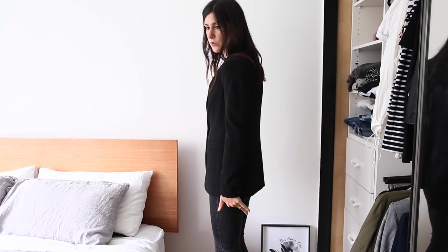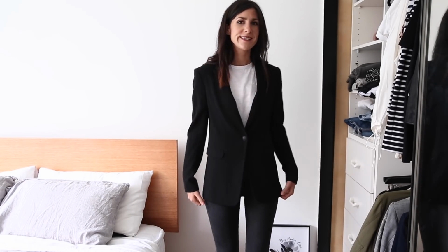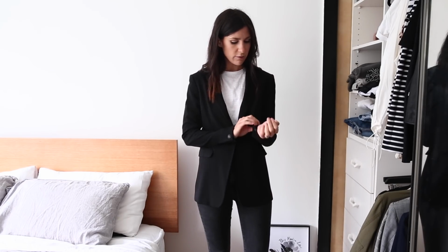I thought this would be a good alternative. I really like the simple style of it. The length of it is really nice on me. It falls to just the bottom of my bum basically, but it's just a lovely tailored fit, fully lined. The fabric on this is slightly delicate, I will say.